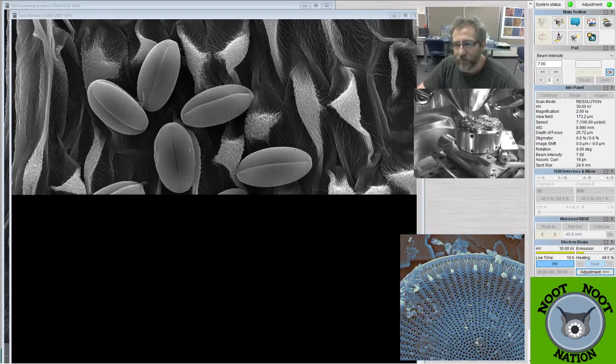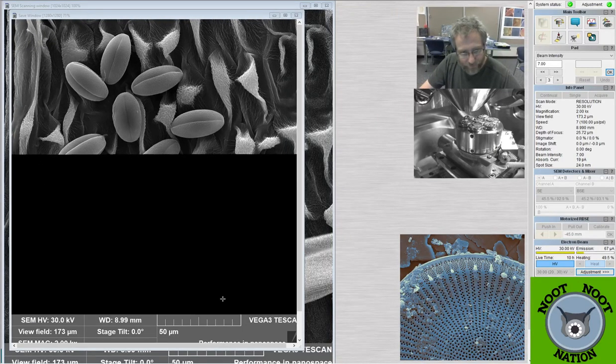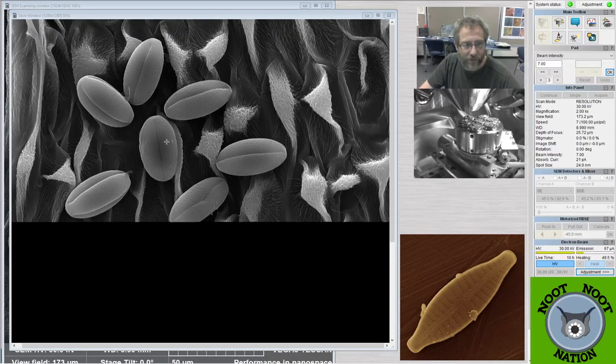Line Wizard, what's the size of the sample in the current image? You can always tell what the size is. I have a scale bar at the bottom. It's down here. So in these images, you can see the scale bar. And also there's the field of view. You can't see it when it's zoomed in on the actual image.